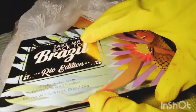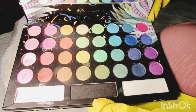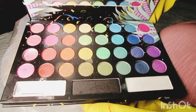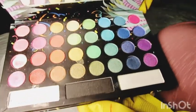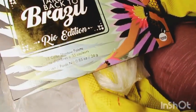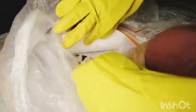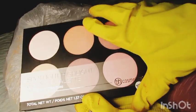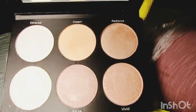Wait. Am I seeing this? You see this? Let's see. Oh my gosh, look at that. It doesn't even look like it was used. It's got this missing. Yes, and this pink. Oh my gosh, that's so pretty. Take Me Back to Brazil from BH. I'm glad I grabbed this, because I thought it was just packaging, but now I'm looking under. Ooh, what else? Another from BH.